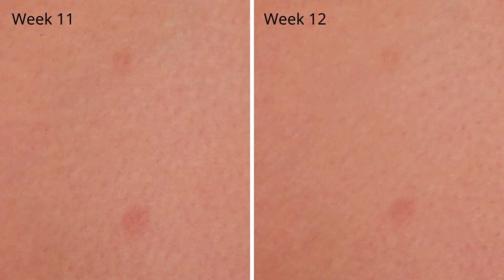But then during week 11 as well as week 12, you can see that the top one especially started to really get into my skin tone, so that it became less and less visible, whereas the bottom one, which was the really stubborn one, is still a bit more noticeable than the top one. You can see the redness a bit more, but overall the border around the spot started to slowly break down, which makes it a bit easier to see that it starts to fade.